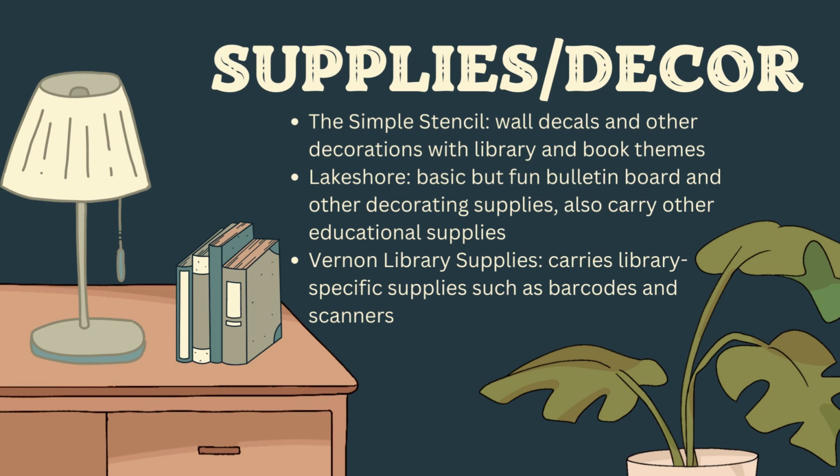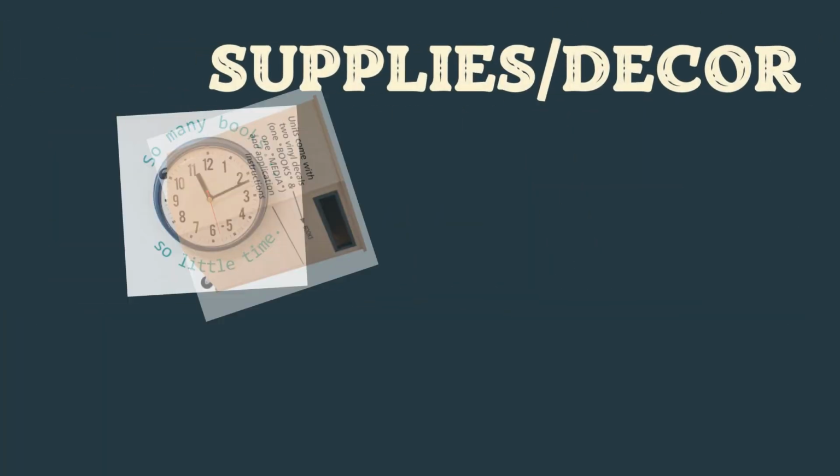Supplies and decor were really fun to look at. I chose a site called The Simple Stencil. They had a lot of really fun wall decals and decals that could be put on different things. Lakeshore, which I think most people know, has a lot of really fun bulletin boards and decorating supplies, other educational supplies. And then the last one I chose was Vernon Library Supplies, which carries a lot of library specific supplies, such as barcodes and scanners, the tags that say when the due date is, all that sort of stuff.